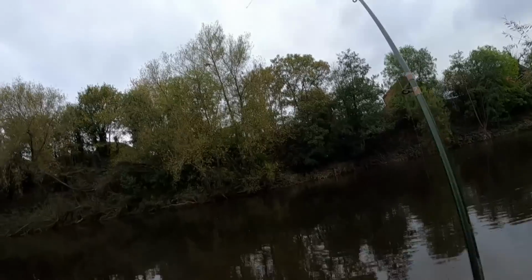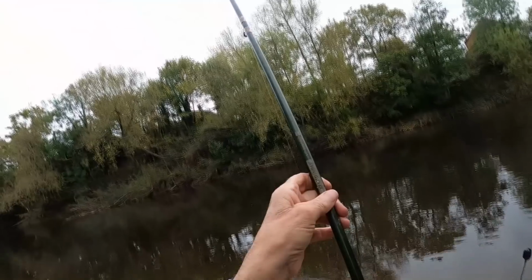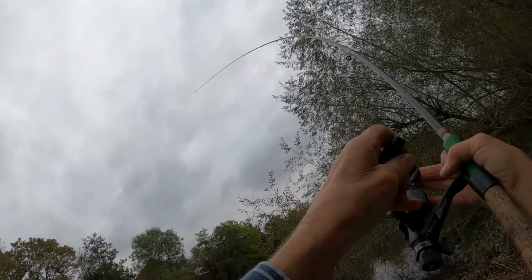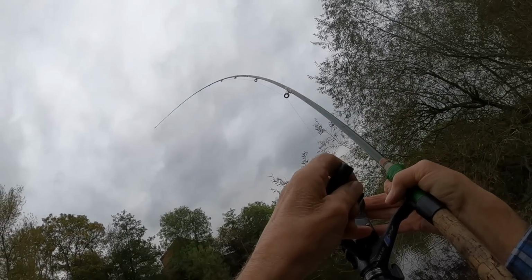Oh yes, would that be something to save the blank? And what a fish to save the blank with. If I get it. Pile of pressure. Definitely not a chub. Not digging like that. Look, he's taking me out.